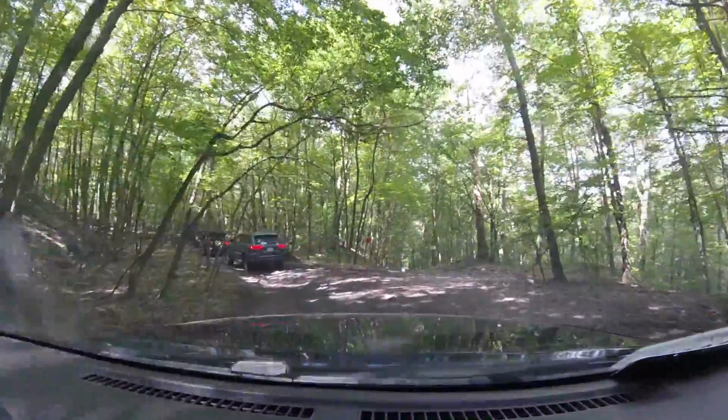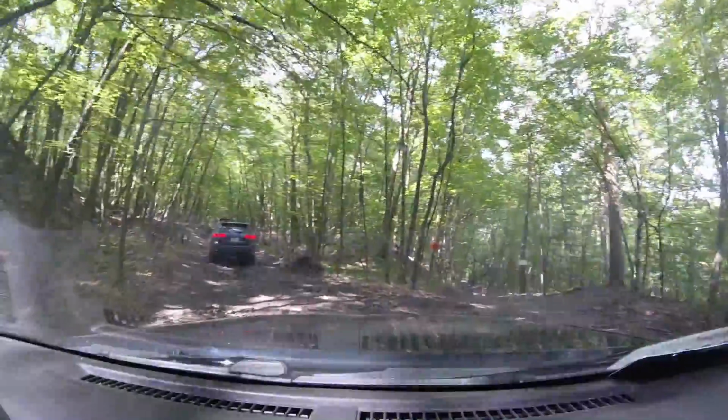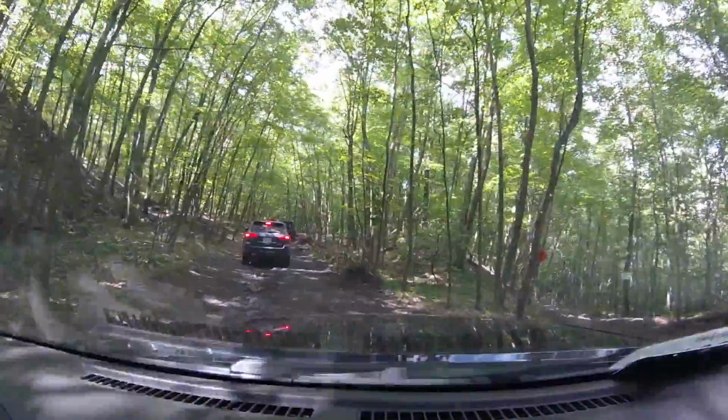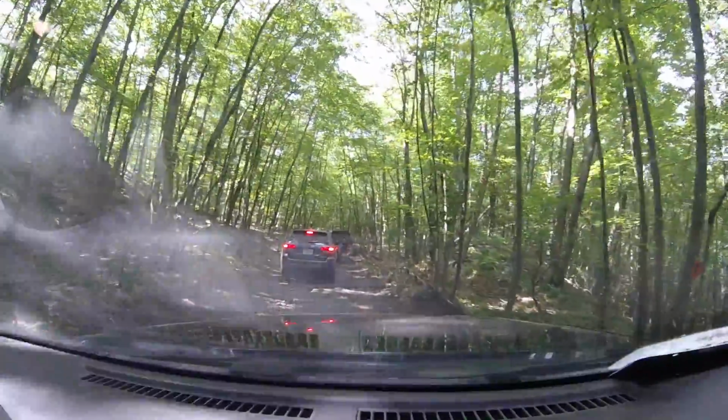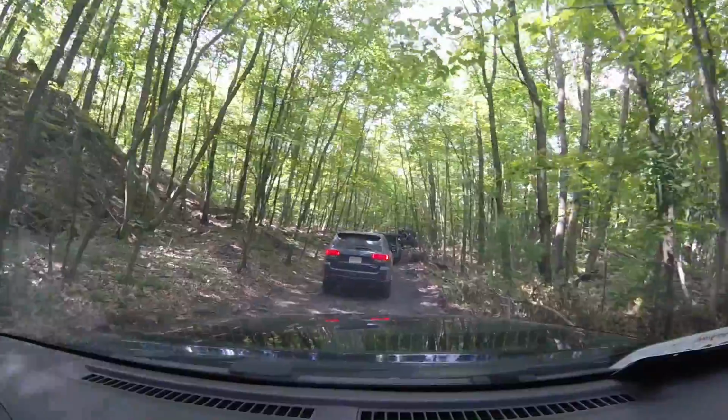We're going to make a climb up here, keep a little power on, make sure you go wide on some of the turns because there are trees on the inside of the corners. So keep a little bit of a gap on the inside.